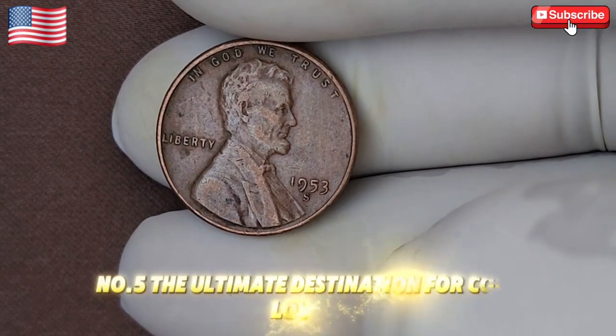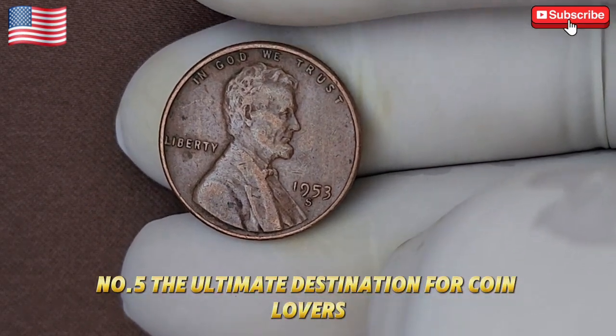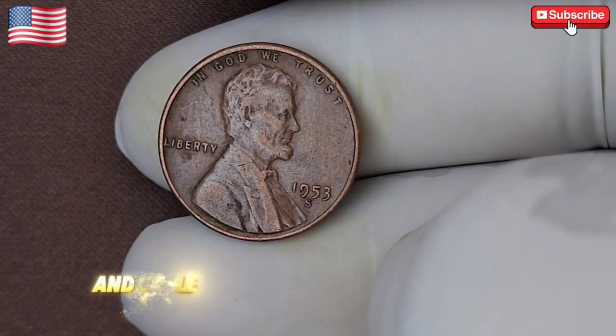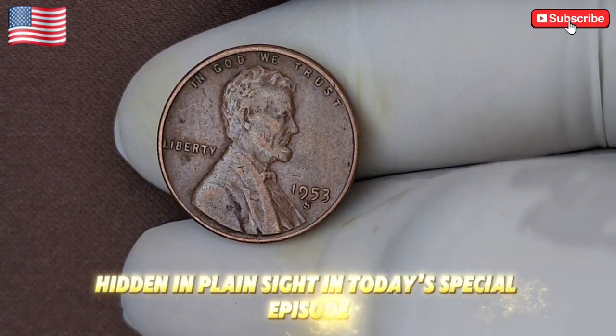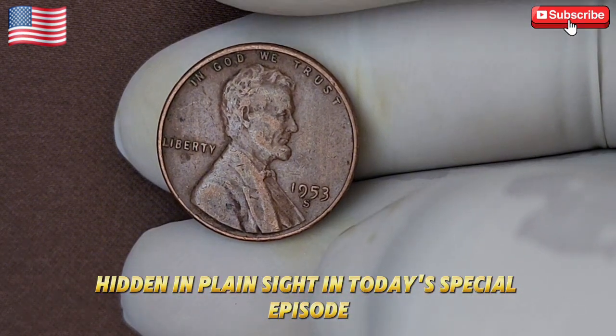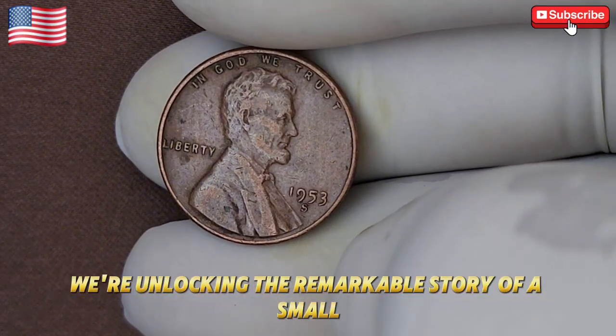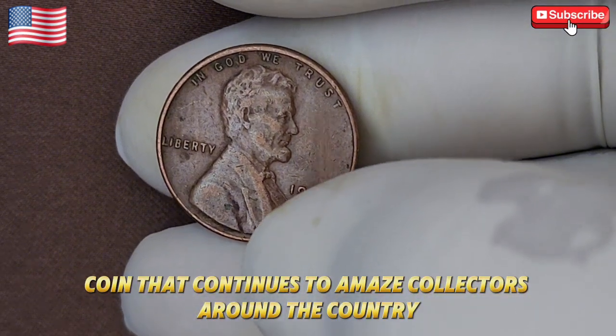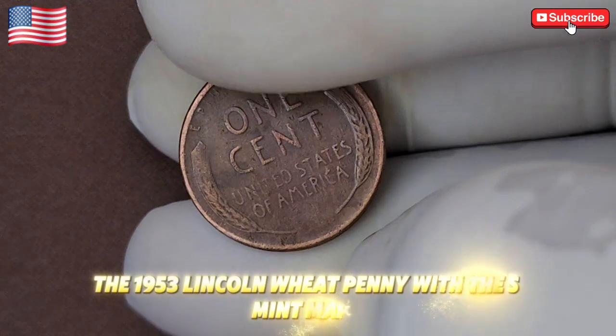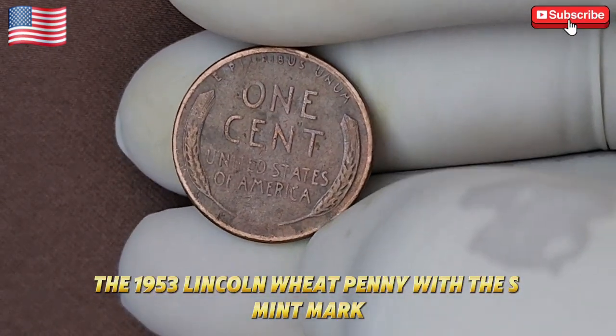Number 5. The ultimate destination for coin lovers, treasure hunters, and collectors who know the thrill of discovering value hidden in plain sight. In today's special episode, we're unlocking the remarkable story of a small yet powerful coin that continues to amaze collectors around the country. The 1953 Lincoln Wheat penny with the S mint mark.